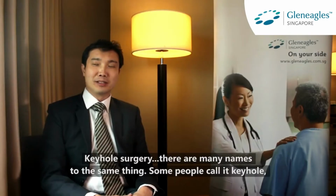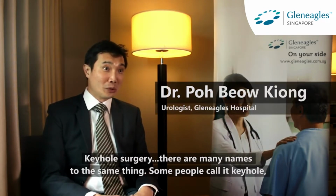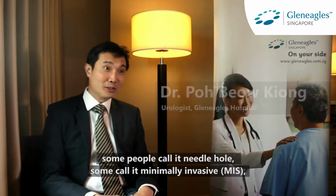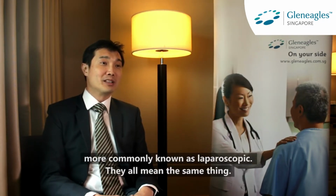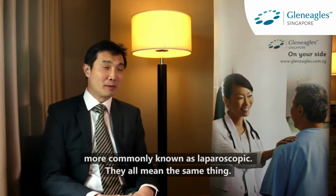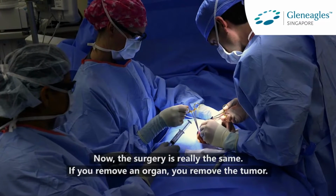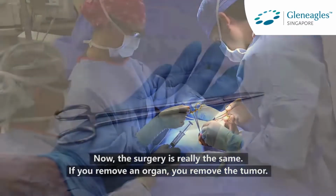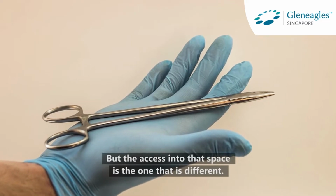Keyhole surgery, there are many names to the same thing. Some people call it keyhole, some people call it needle hole, some people call it minimally invasive MIS, more commonly known as laparoscopic. They all mean the same thing. Now, the surgery is really the same. If you remove an organ, you remove a tumor. But the access into that space is the one that is different.